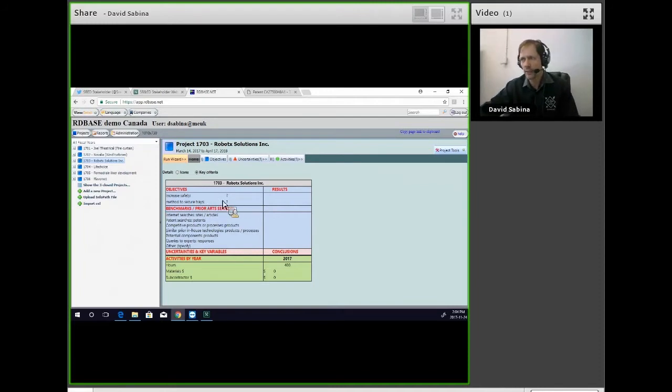This is one where the objectives were very vague. They weren't quantifiable: increasing safety, increasing methods to secure trays to move them from one point of a plant to another on a manufacturing system. And again, it didn't provide a lot of details. So the fact that this case actually lost was not entirely surprising when we look at the details involved. So I'll switch briefly to do that.